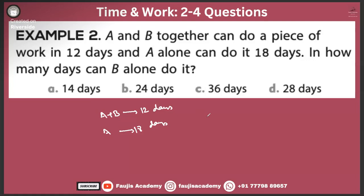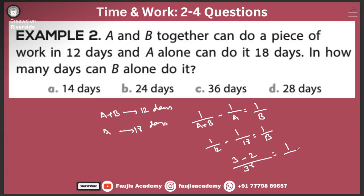So to find that, what do we do? One day work by A plus B together minus one day work by A alone will give us one day work by B alone. So 1 by (A plus B) is 1 by 12, minus 1 by 18, is equal to 1 by B. That means 1 by 36 is equal to 1 by B. That is why the time taken by B alone to finish the work will be 36 days.